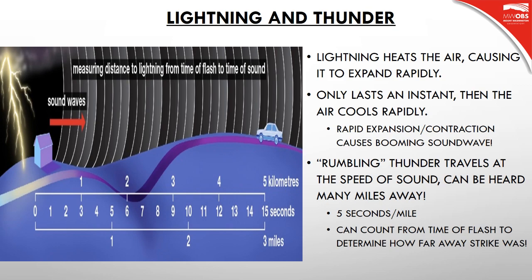Now, from the point of the lightning strike, that rumbling thunder will actually move outwards at the speed of sound, which is really, really fast. Not nearly as fast as the speed of light, but fast enough where that sound wave can travel pretty impressively far away, up to 10 miles or more in some cases. And it just so happens that at the speed at which that thunder sound moves, we can actually measure distance as a result. Thunder can move about a mile over a period of 5 seconds or so.